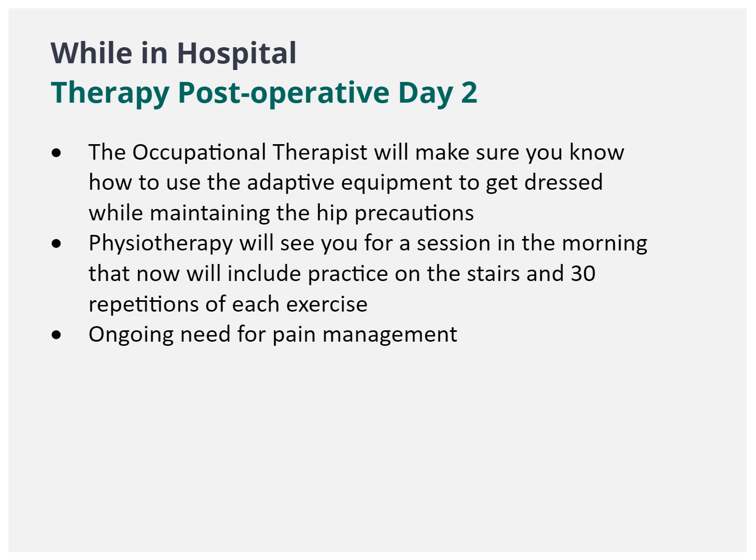While in hospital, after surgery day 2. You will continue the same exercises as the day before, but you will increase the repetitions and practice the stairs. You can continue to practice dressing with adaptive aids as needed in order to ensure you are independent before returning home.